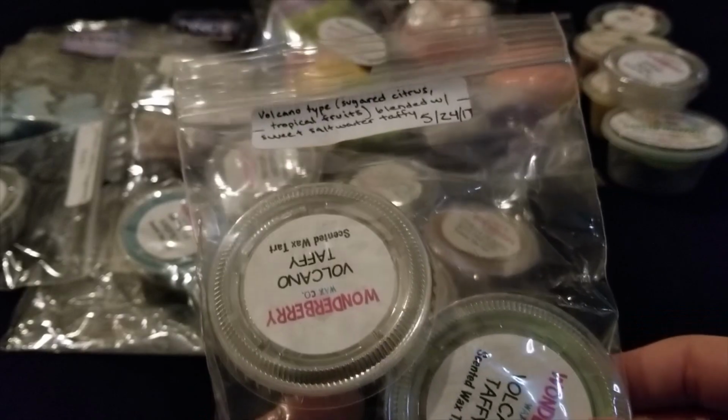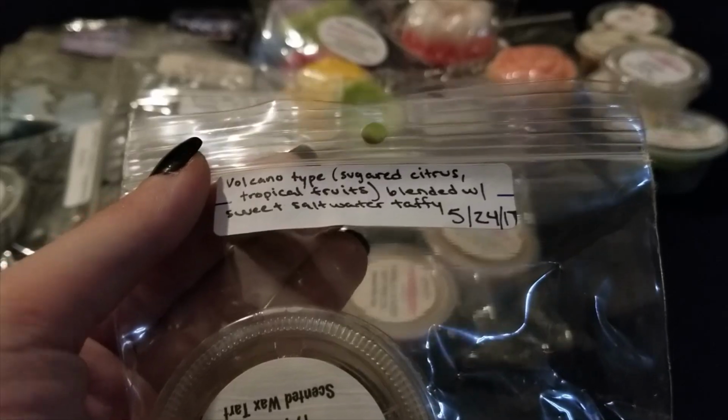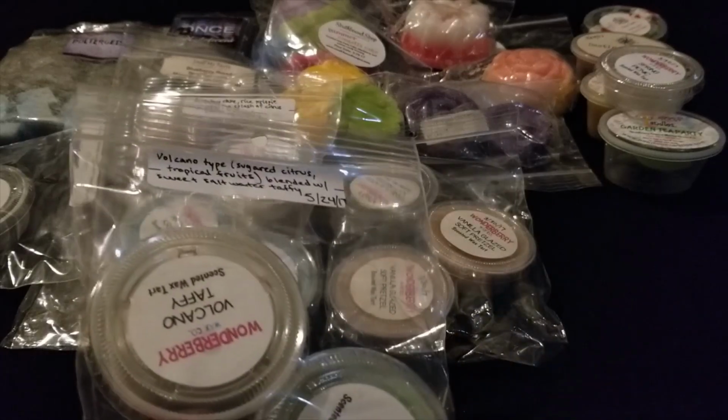Volcano Taffy from Wonderberry. This is volcano type, which is sugared citrus tropical fruits blended with sweet saltwater taffy. I never had a volcano type scent before, so I'm sure that's why I got this one. Sometimes I'm like, what was my mind thinking in 2017 when I bought some of this stuff? This one's really weird, especially when it's melting. It's like a really tart, citrusy scent.